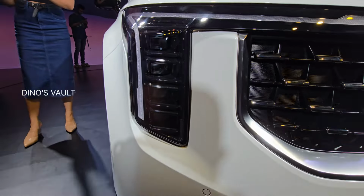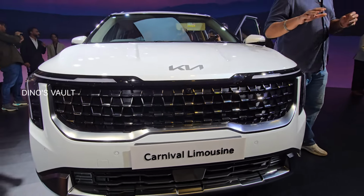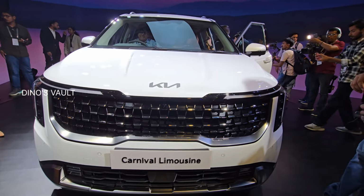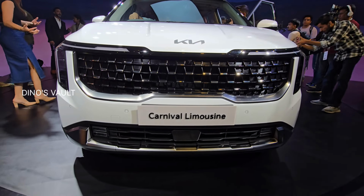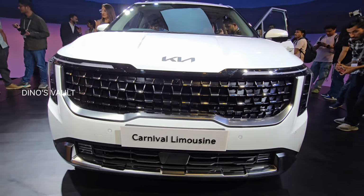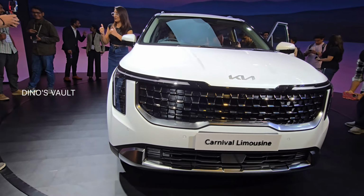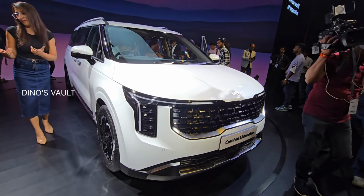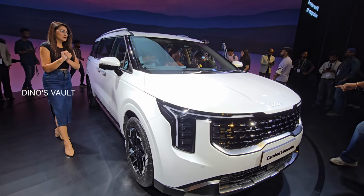I love the design. I love the design from the day one I saw it on internet. I saw the pics on the internet, and seeing it in the flesh was like dream come true. But everything went haywire because there were no vehicles on display, and we couldn't shoot it to our heart's content. But anyway, I'm trying to bring you everything that you need to know about this. As I told you, 193 PS and 440 Newton meters of torque. I've given you the safety features, the powertrain, the only powertrain that's available.